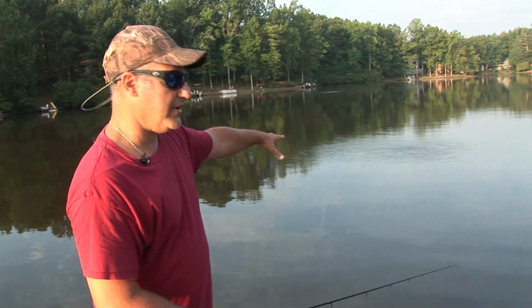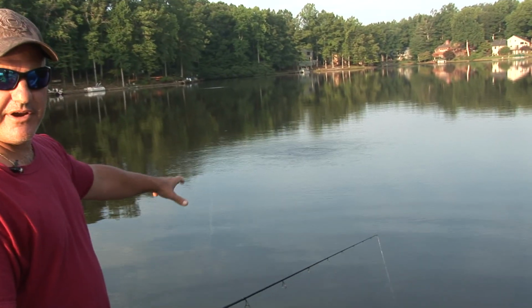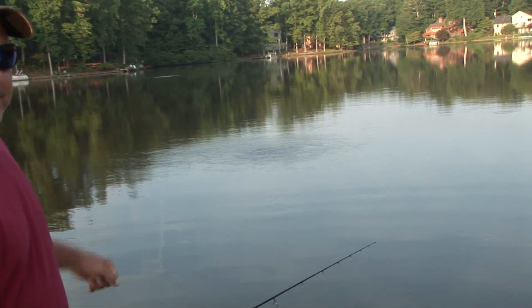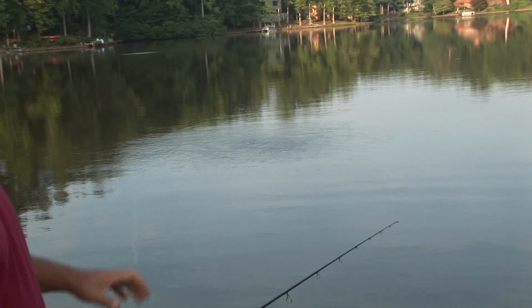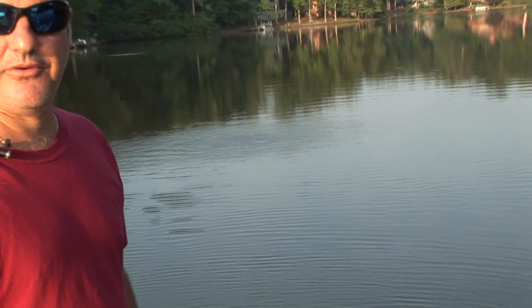Folks, as you can see up ahead, you see the water movement that we have here? Well, those are aerators that we have in this lake. We have went ahead and put 6 aerators throughout the lake. They do a lot for the health of the lake and the fish and the plants that we have here. They generate oxygen. They move the bait around throughout the year, and so it's a good place for fish to hang out and wait for that next meal if the opportunity comes for them.